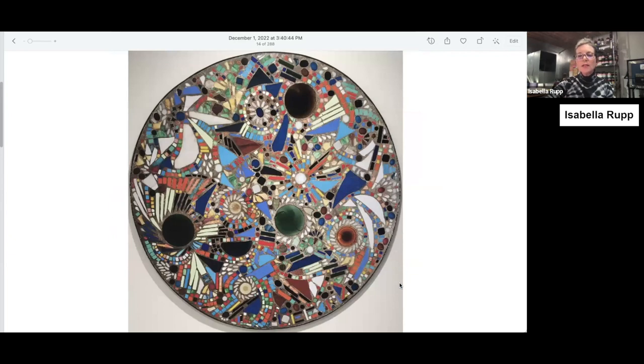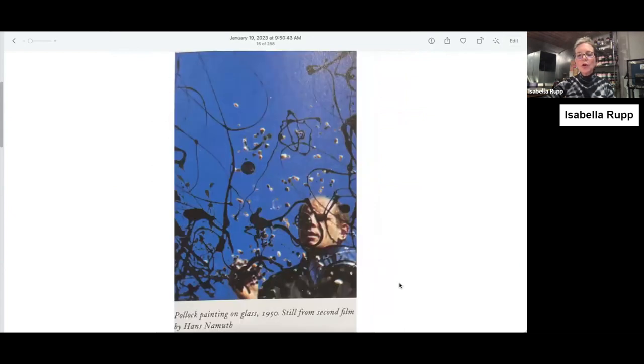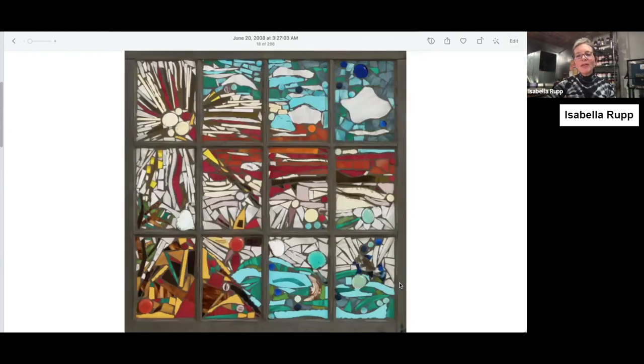The cool thing with glass is that, like Lee's table and Pollock's working on the floor, when you work with glass, you're also working the way that I do with it on a flat table, as opposed to up on an easel as painters work. So there's a different point of view when you're looking down on something. And it's also really cool because one of my work tables is in the center of the studio, and I can walk around what I'm working on and see it from different angles, which will often change the way that I'm working on a composition. And so this is the first mosaic that I made.